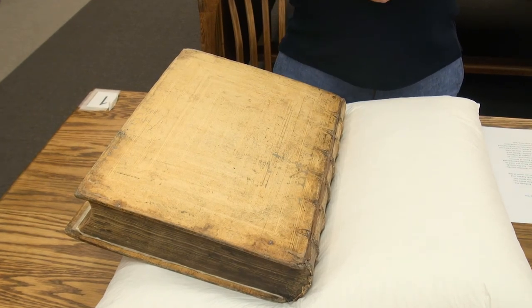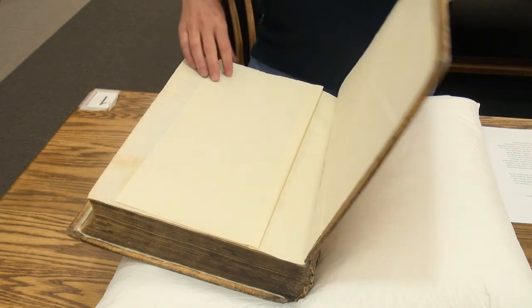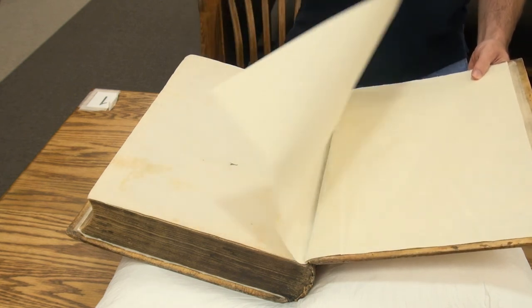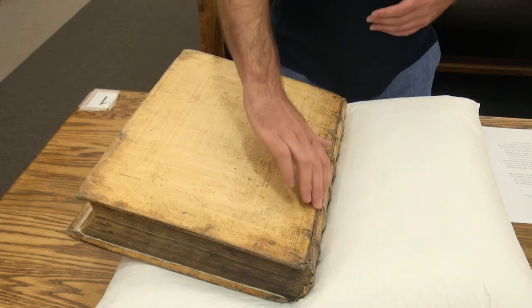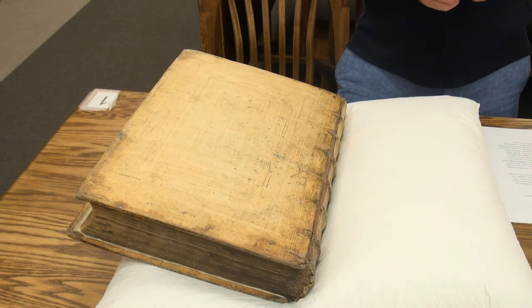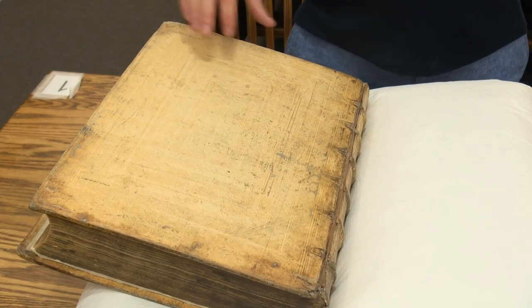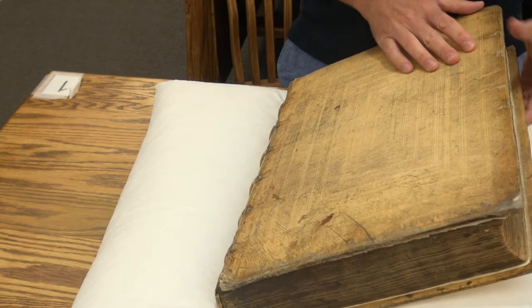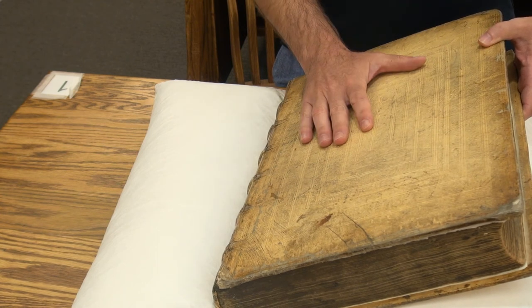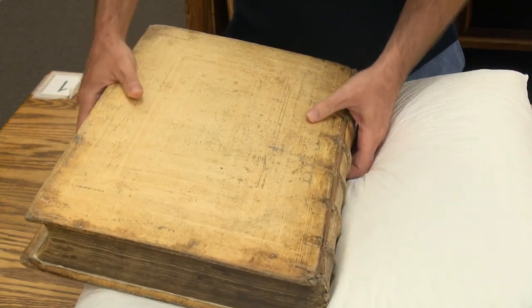The copy is bound in a near contemporary binding. Well, there's been some restoration. We can see, for instance, these pages here are later. So we refer to these as end papers. These are later. And some of this has been cleaned up at some point. Otherwise, it's original. The boards, we refer to this as the upper board or top front board. The lower board or bottom. The boards are original, and so too is the spine. You can see this here.